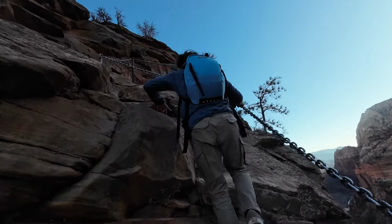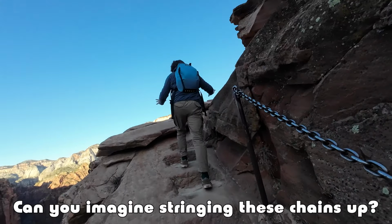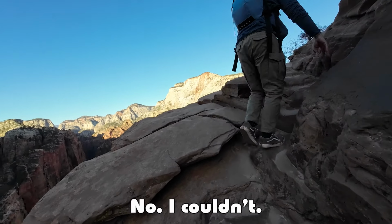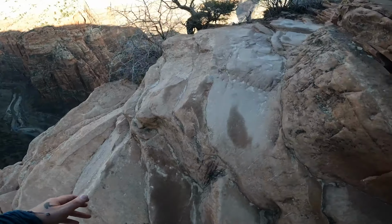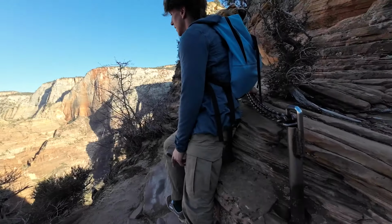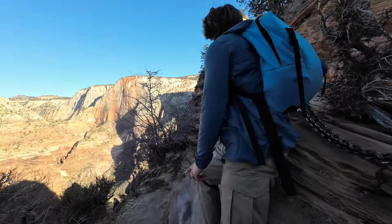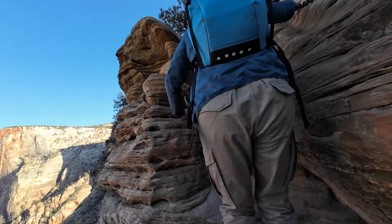So did they come through here and make these indents in these rocks? Yeah, they blasted a lot of these little sections. Jackhammered them out. Can you imagine stringing these chains up? No, I couldn't. Dude, this is probably the scariest part for me right here. Holy cow. We gotta go clear back over there. Dude, we came up that. Oh, you hardly want to use the chains right now. They're so cold. So we're almost to the top? Yeah, one more rise after this.